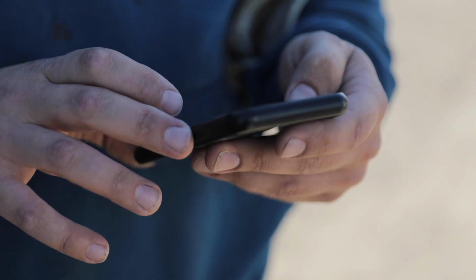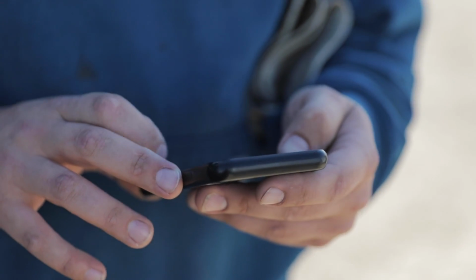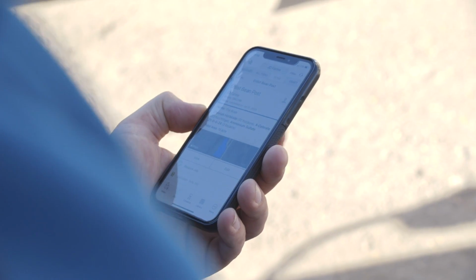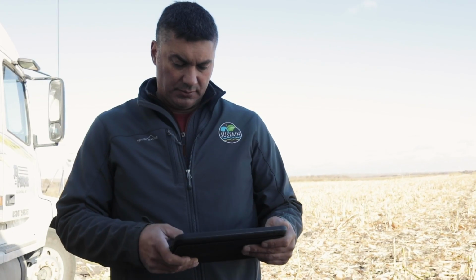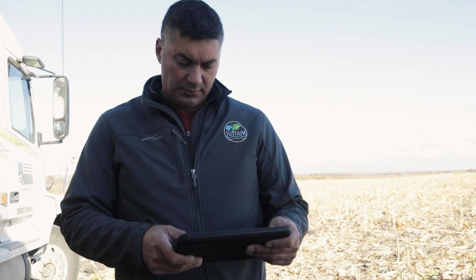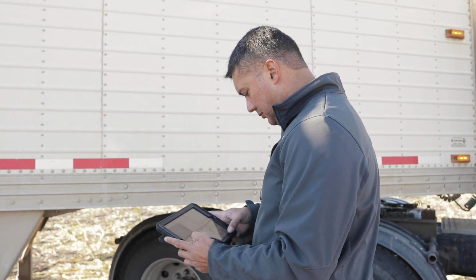The Agworld software itself is not hard to get started with. Very, very user-friendly. You can operate your iPhone, you can operate Agworld, and get pretty deep into it fairly quick without a whole lot of questions. But they do have an awesome support team. If you do have questions, they make it very simple to understand.